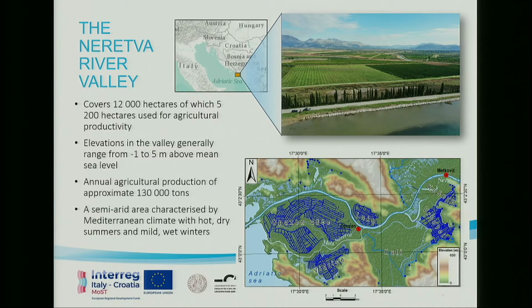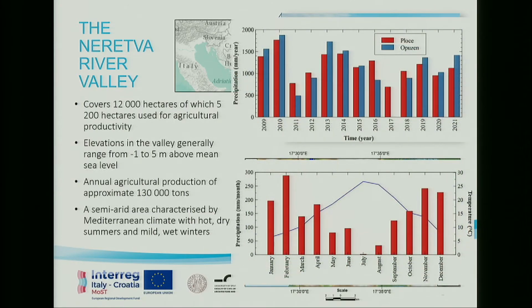When we are talking about production, the annual production in the river valley is around 100,000 to 130,000 tons of products on a yearly basis. And regarding the climate, it's a semi-arid area, characterized by a standard Mediterranean climate, with hot, dry summers and mild, wet winters. You may take a look at the graphs on the presentation, and you may see the big differences. For example, in 2010 and 2011, we have a difference in precipitation of 3 times. So there's a big variation in the precipitation between the years, but also within 1 year. We have a really low amount of precipitation in the summer period, but more precipitation in the winter period.